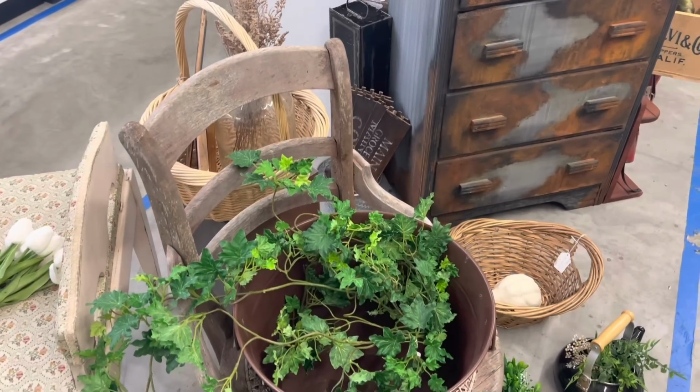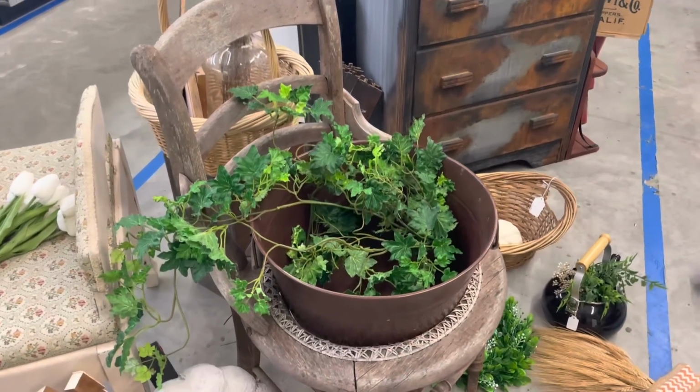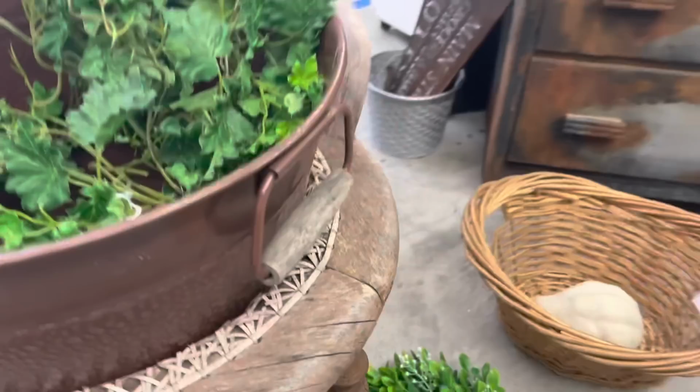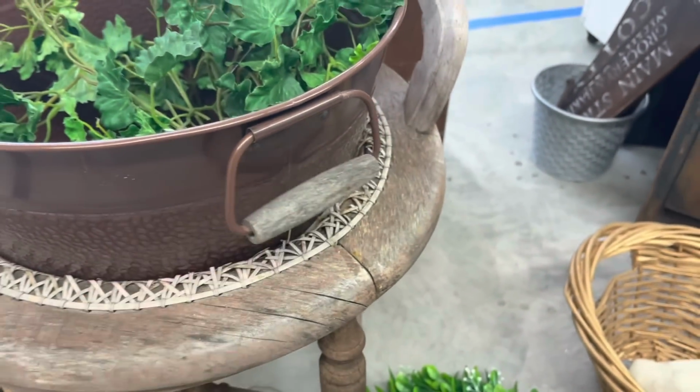2 things I don't have here that I got. I got a brush to stage up an adorable little seat, like vanity seat that I painted. There was a copperish type bucket. It was faux copper, but it had some beautiful weathered wood handles, and it was perfect for that chair that I found by the side of the road yesterday as well.